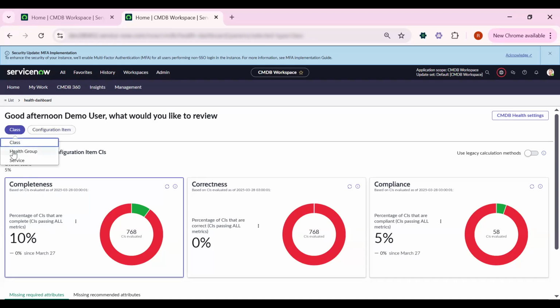Health group view is where you can filter down by specific CMDB groups of type health that you've defined in your organization or in your system. And then service view, where you can break down by each individual type of service class. Just looking at these three tiles here, you'll see the numbers in the middle of the circle.